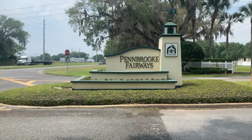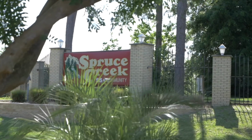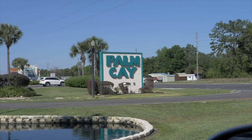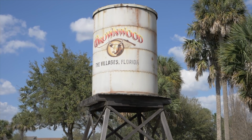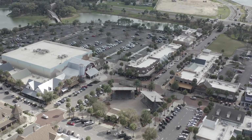Right now, we're starting in Pennbrooke Fairways, which is a really cool one. Then we'll check out Spruce Creek North and Palm Cay, in Ocala. The cool thing about Pennbrooke Fairways as far as location, you have a brand new Publix right outside the gates, and then Brownwood Square is about 5 miles down on 44, which is part of the Villages. So you can enjoy the Villages as much as you want without paying for them.